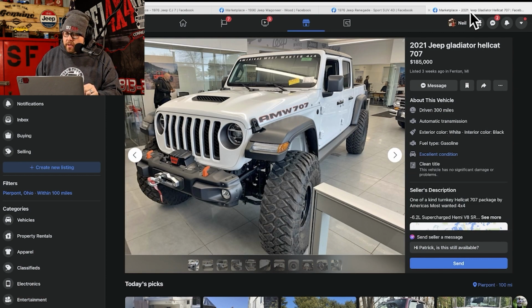All right. What am I looking at here? 2021 Jeep Gladiator Hellcat 707. Oh, yeah, for almost $200,000. Okay. Driven 300 miles, auto transmission, exterior white, interior color black, fuel gasoline. Cool. Seller's description. There better be a list. You want me to come out for, I don't know, 4 houses worth in northeastern Ohio. Hey, I want to know about this wagon in the background. Look at that. There's something kind of cool there.